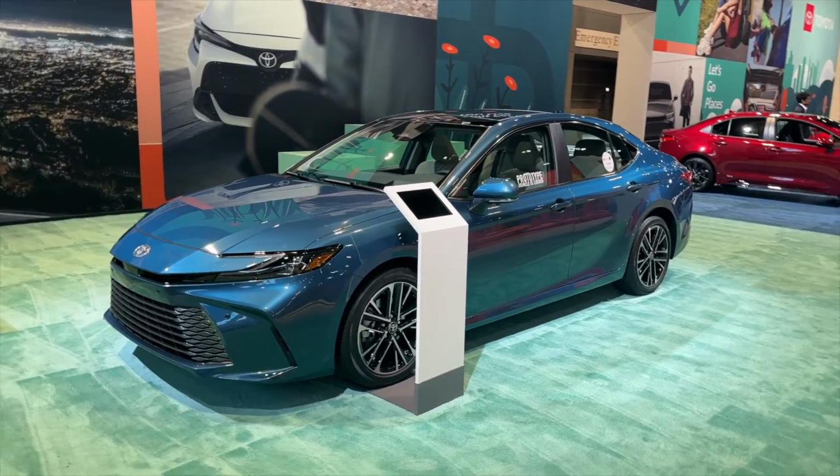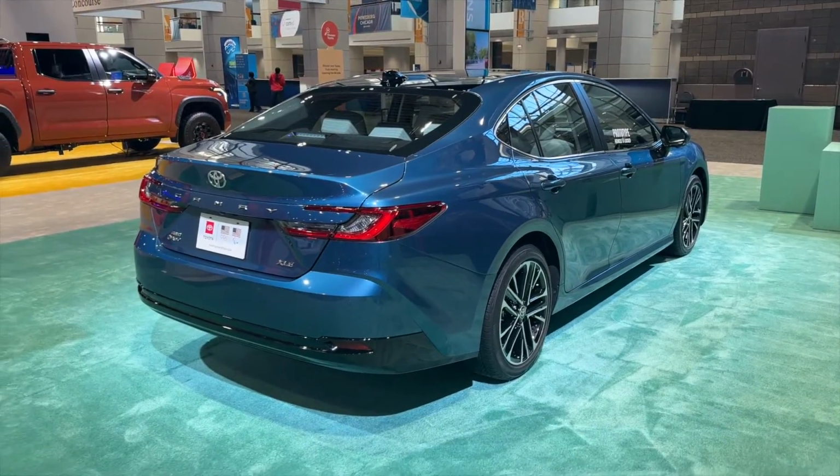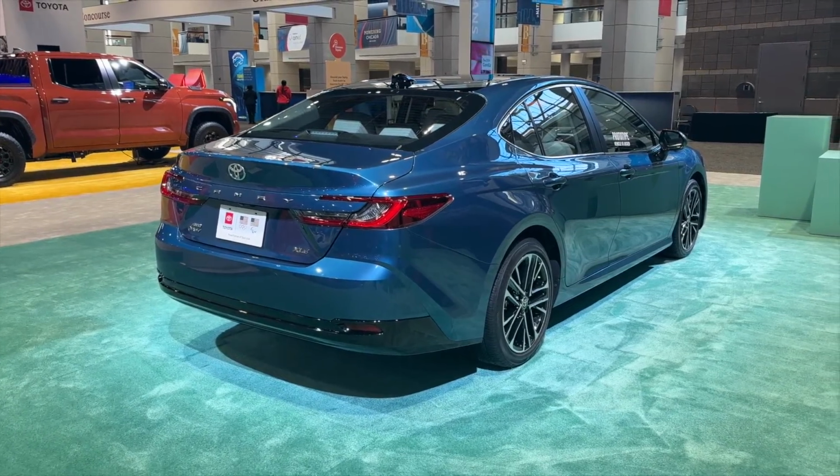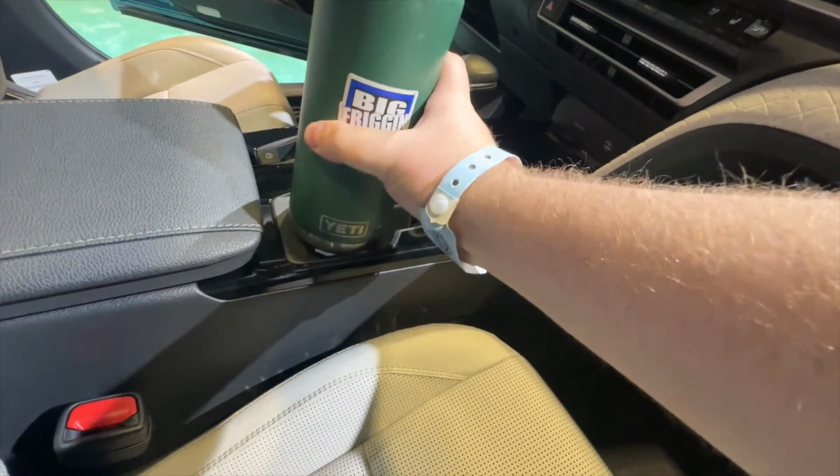2025 Toyota Camry. Was very excited about this one, and this is a prototype vehicle. I think these will sell really well. I'm excited to see these on the streets. However, unfortunately, don't anticipate bringing your big bottle with you in your new Camry.